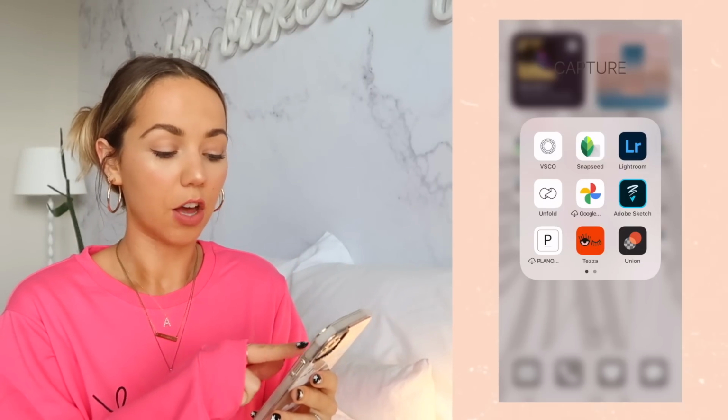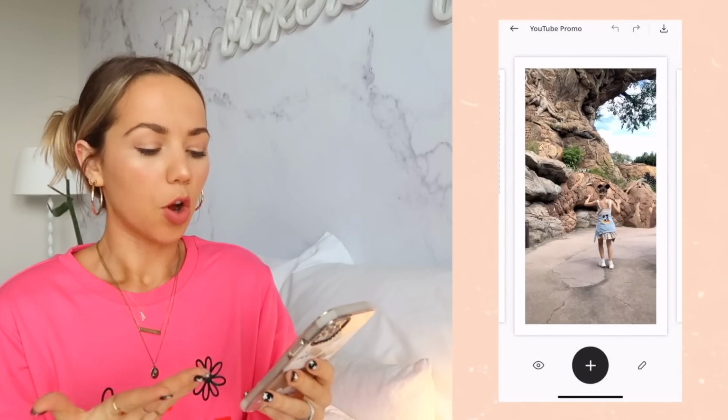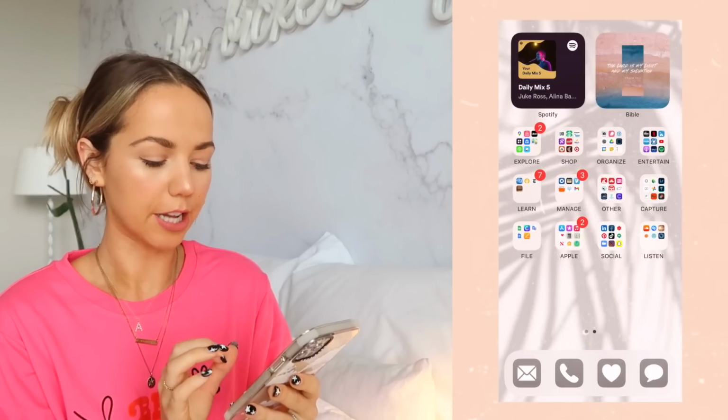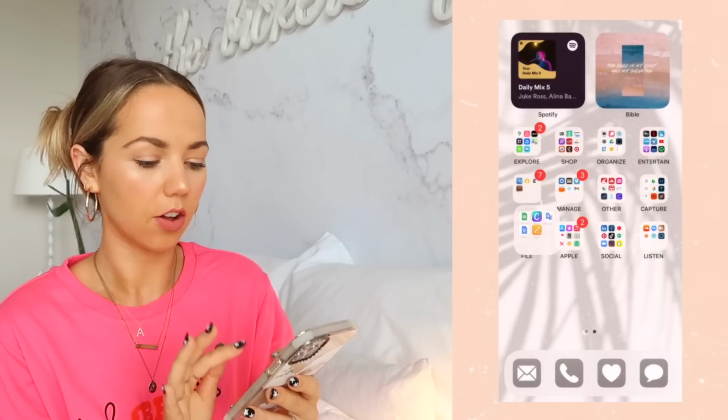And then I also love Unfold, which I use to create a lot of my YouTube promos for Instagram stories and other random things like that. And then we have files, so Google Docs, Google Drive, Google Translate, all that good stuff.